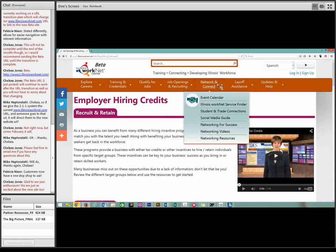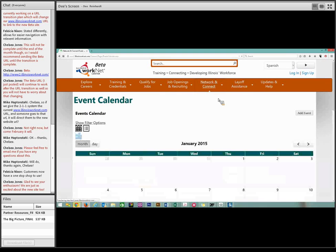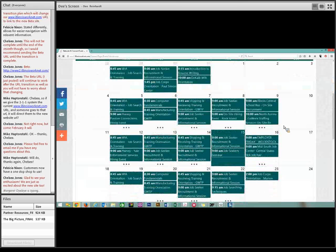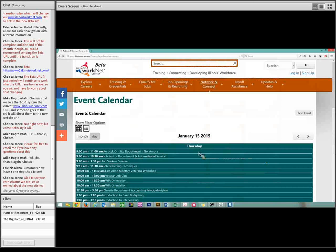Under Network and Connect, we have an event calendar. This event calendar is able to be searched by date and by time. You can add an event right here for your area and make sure that you put in the time and all of the different information. And as you can see, we've got a number of items going on, and they can be filtered by day as well as by month. So you can actually take a look.